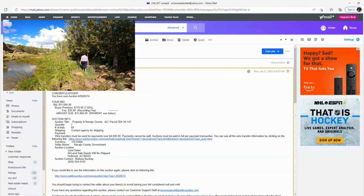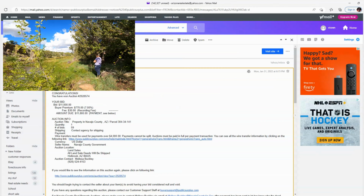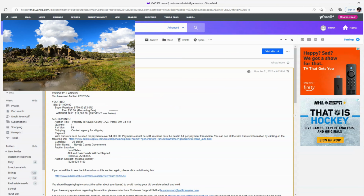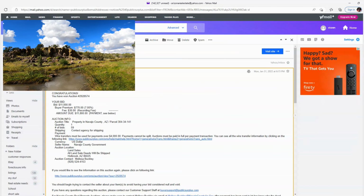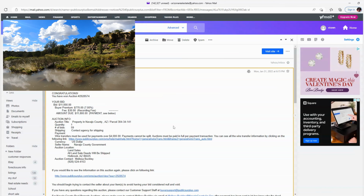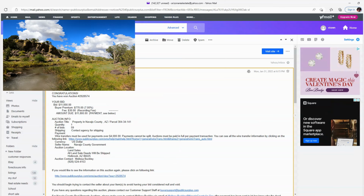I purchased 2 pieces of property in the White Mountains, and I purchased them sight unseen. This was one of them. And it's in Navajo County, so it's up in Show Low. So the bid was $11,000. The buyer premium was $770, which is 7%, and the fee for recording was $30 for a total amount of $11,800. That was what I paid for the property in the White Mountains.